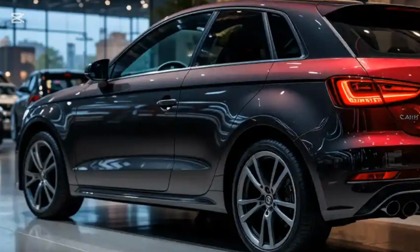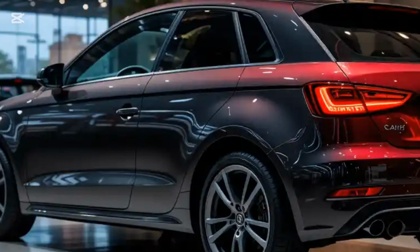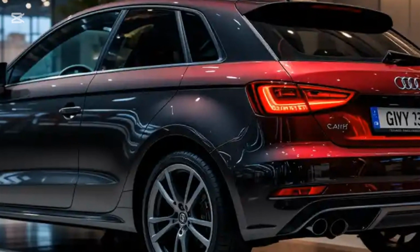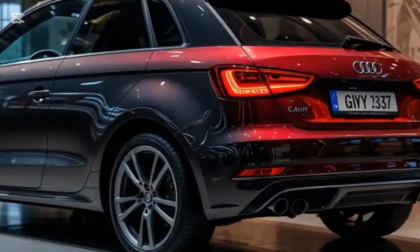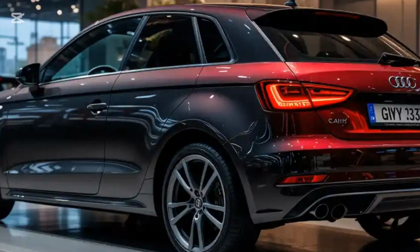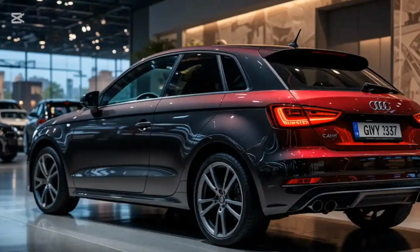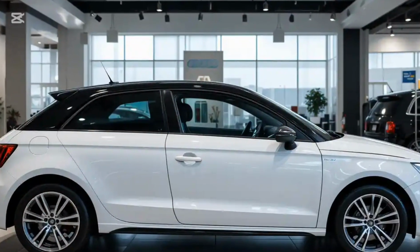Under the hood, the 2025 A1 offers a choice of efficient yet punchy engines. The turbocharged 3- and 4-cylinder options are tuned for both performance and economy, making it ideal for city driving and longer trips alike. The steering is sharp, the suspension is refined, and the car feels planted even at higher speeds. It's fun to drive without being over the top. Audi has really nailed that balance between comfort and agility.